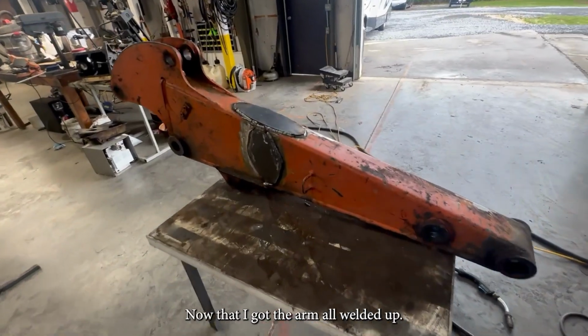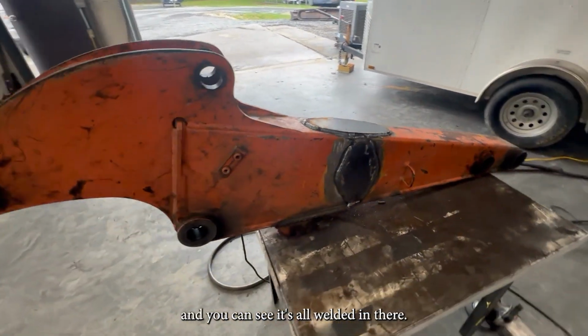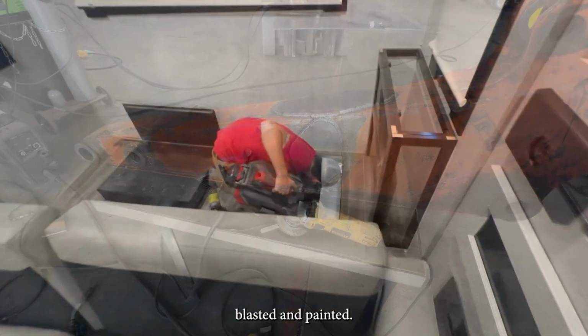Now that I got the arm all welded up, it's got plates on the bottom, plates all the way around, and you can see it's all welded in there. So yeah, just get it cleaned up, and then we'll send it off and have it blasted and painted.